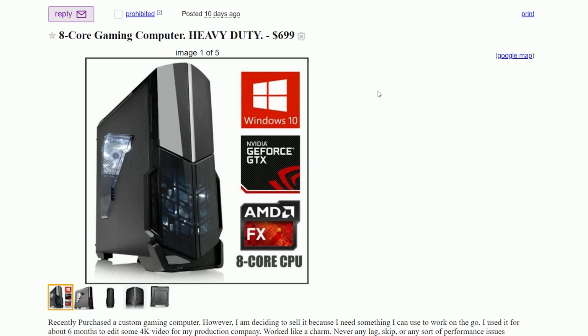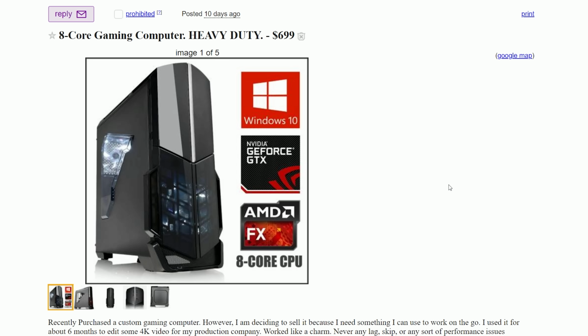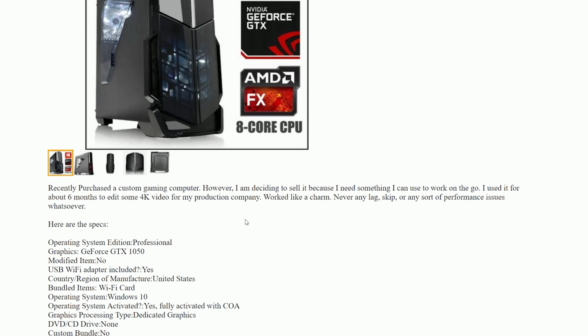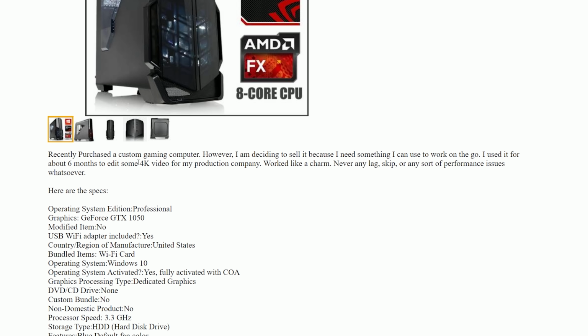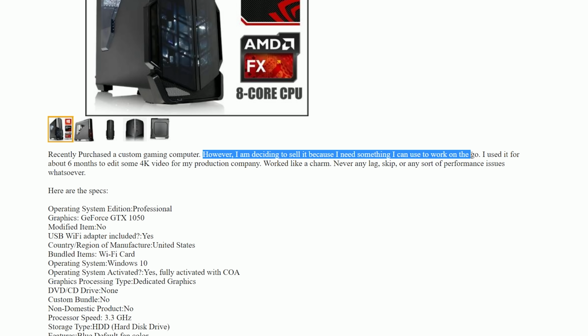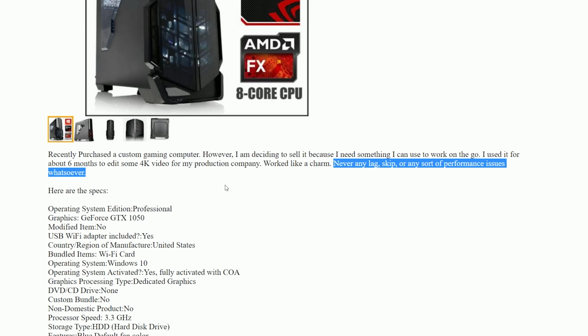All right, and the last one on Craigslist, this is an 8-core gaming computer, heavy duty, $699. You know this is like a business when they pitch it at $699. Like, this is just marketing 101 here. $699 looks a lot better than $700 even. "Recently purchased a custom gaming computer. However, I am deciding to sell it because I need something I can use to work on the go. I used it for about 6 months to edit some 4K video for my production company. Worked like a charm, never any lag, skip, or any sort of performance issues whatsoever."